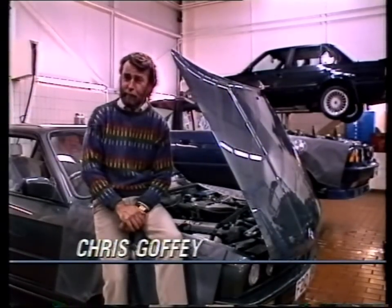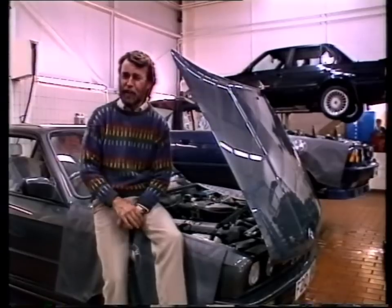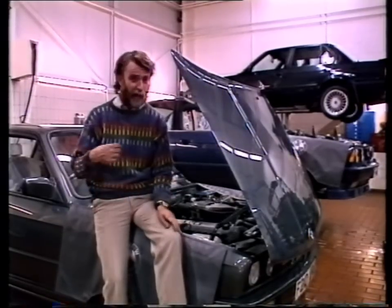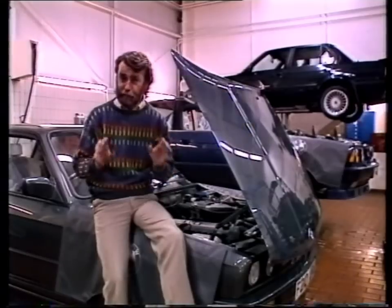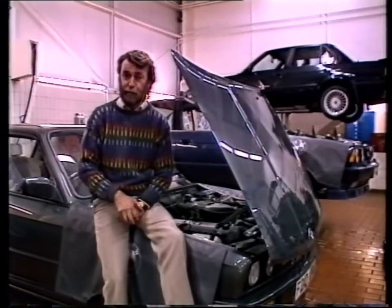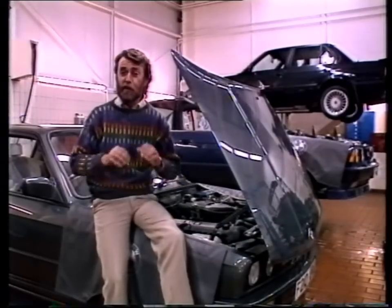Back in the 1960s, ALPINA, a small tuning company in Bavaria, first started making BMWs go faster. Since those early days, the tuning business in Germany has changed fundamentally, and today, any company that manufactures or fits any additional part to a motor car must ensure that it meets full government approval. And because of that, ALPINA's conversions are now total cars.